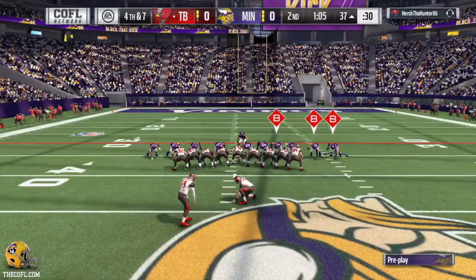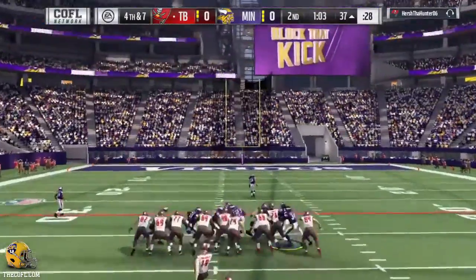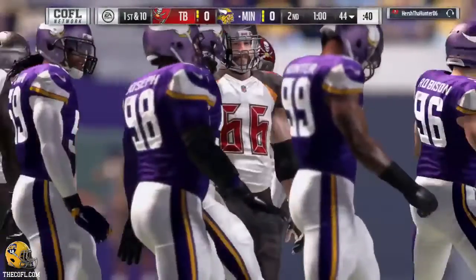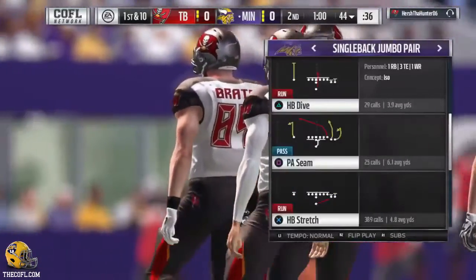A perfect situation, and they're unable to take advantage of it. When you have that much time to scan the field, you have to find an open receiver. And that one's not going to get there. Not enough juice and ambitious effort, but it's well short. And this will remain a scoreless game.